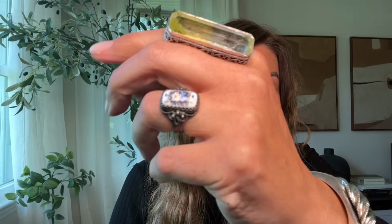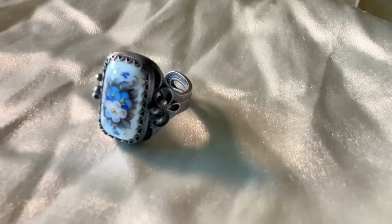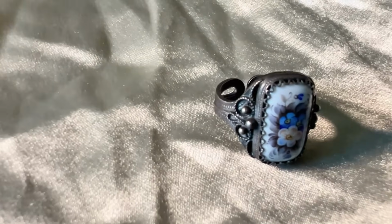Isn't that beautiful? Next up is this antique sterling silver guilloche ring. Let's see if I can just put her on and you guys can see. She is beautiful, guys. I love finding period rings. I think I'm a ring girl, clearly you can see that. And this one is by far just so delicate and just so beautiful. Okay.